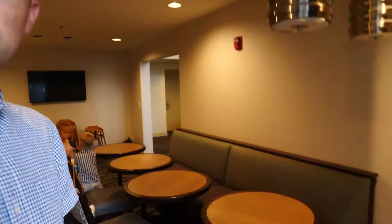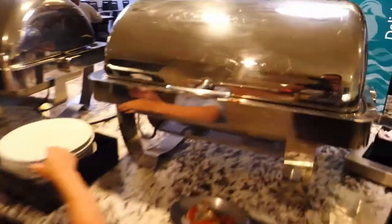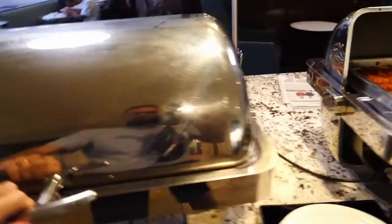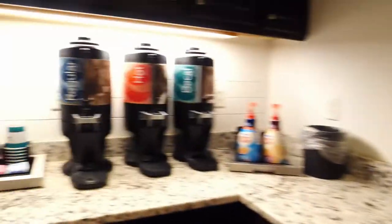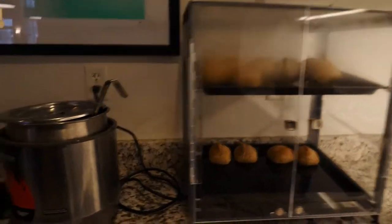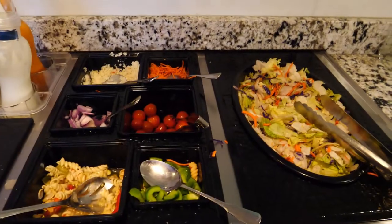Another awesome feature is that there's evening social. Monday through Thursday, we eat free for dinner. We have a nice place here where we can all sit. And there's some chairs here for the kids. So this is the buffet for the dinner. Some sort of pasta. And we have meatballs, juice, and coffee here. And some wine. Some bread. Some soup. And a few veggies. Pretty cool.